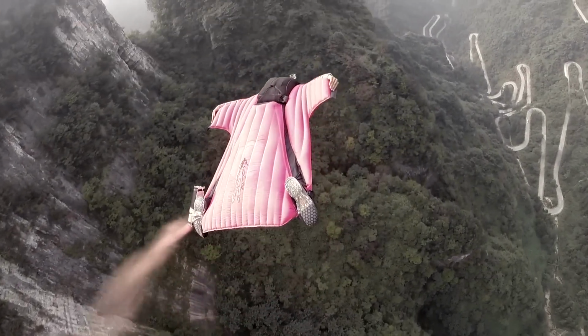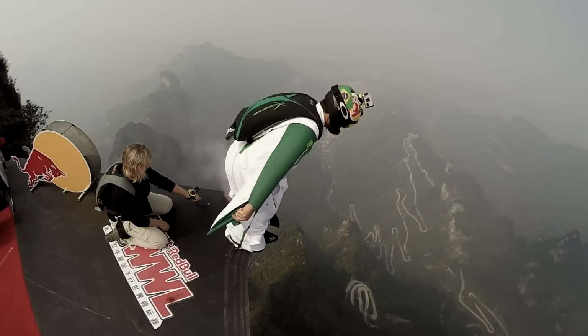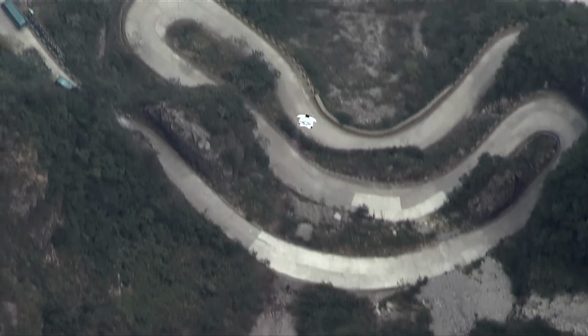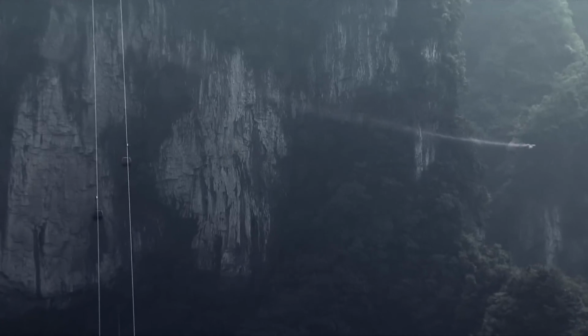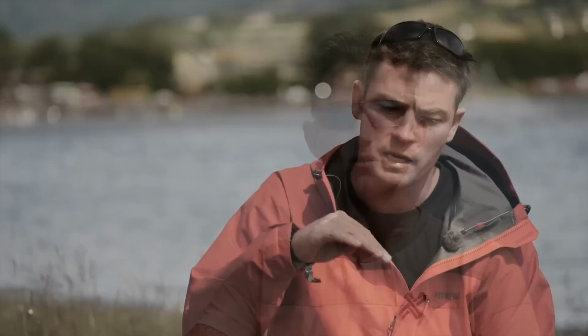Taking something that is already pretty dangerous. Base jumping and flying wingsuits is fairly dangerous, and then you're adding a competitive edge to it. It takes a lot to fly these wingsuits fast, and especially now with all the pilots, everybody is getting very, very good. So to win these races, you really have to be on top of your game. You really have to know what's going on and train accordingly.